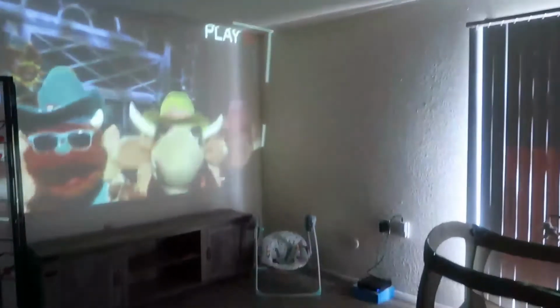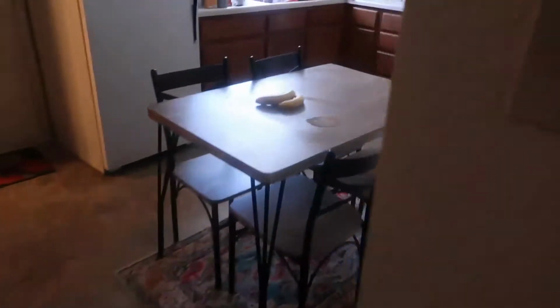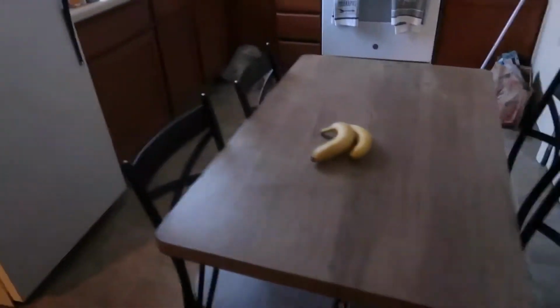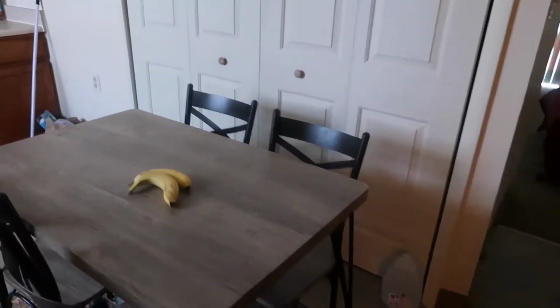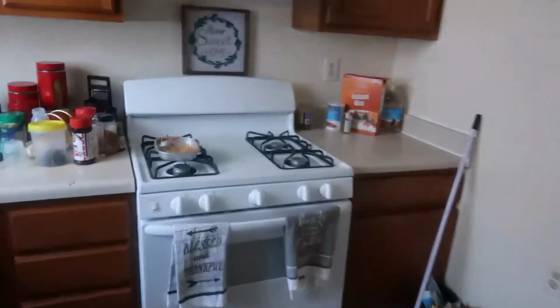I just moved. Look at Elmo. It's always playing Sesame Street. That's what Mars loves. I just moved in a few months ago, so my house is not unpacked. Things are kind of crazy. You know, things are everywhere. And I don't know where those directions might be. So yes, this is how it's looking.